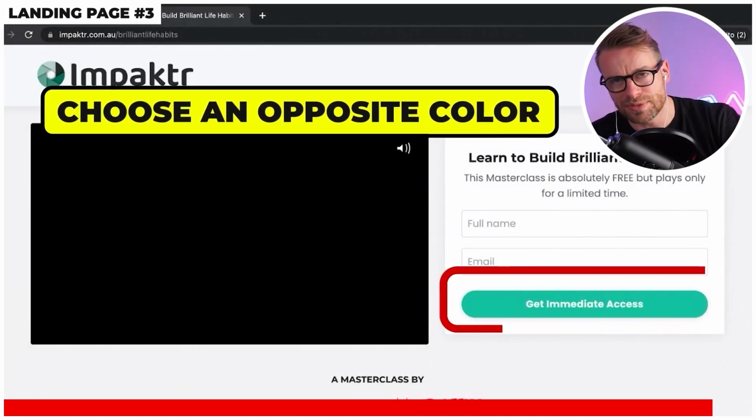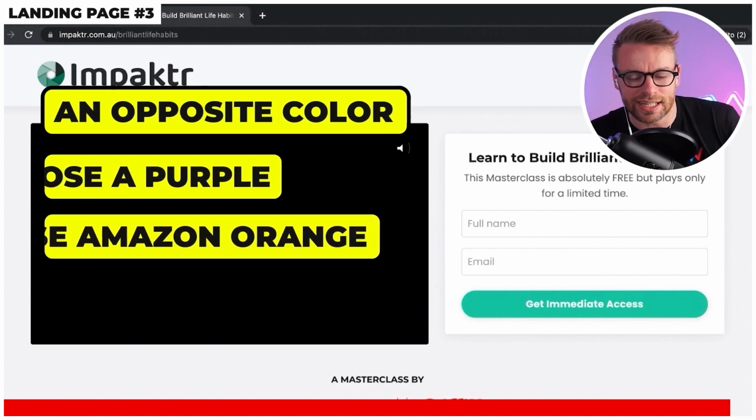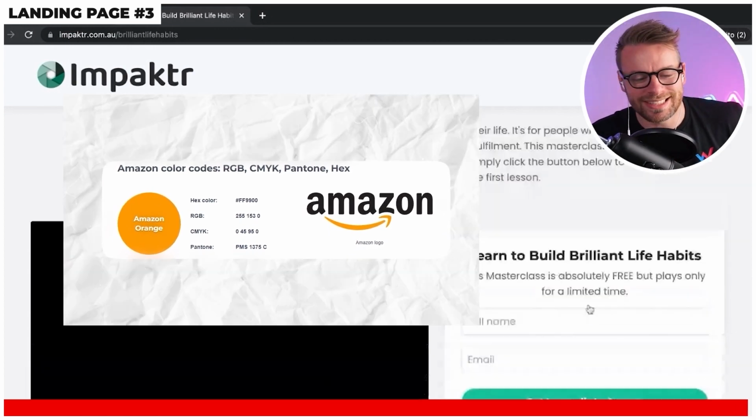Choose something completely opposite. Choose a purple. If you're in doubt, choose Amazon orange. People are used to seeing it and clicking it. So just Google Amazon orange hex code, grab that color, make your button stand out way more.